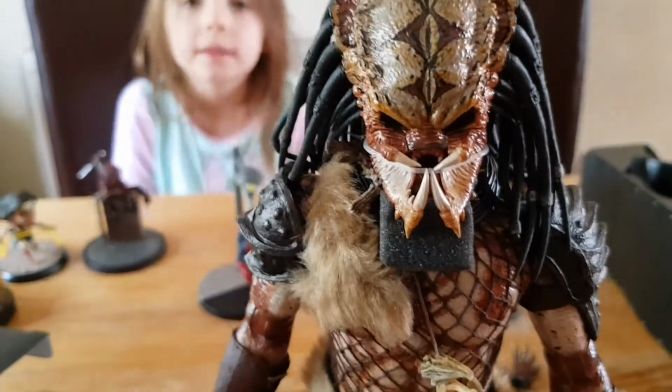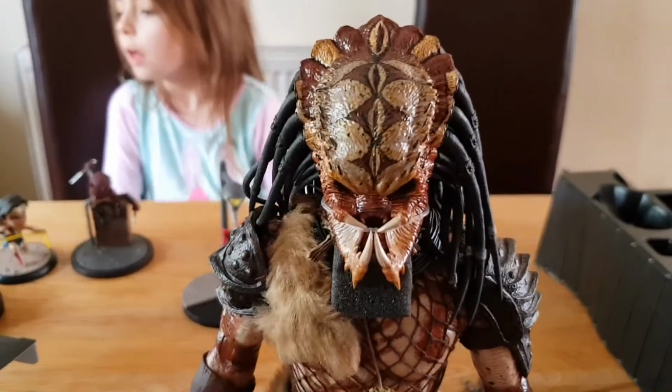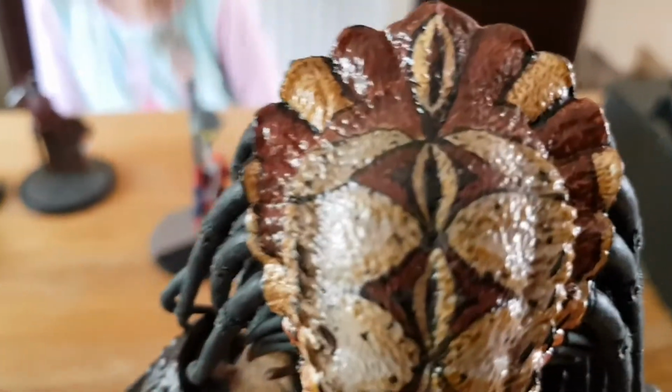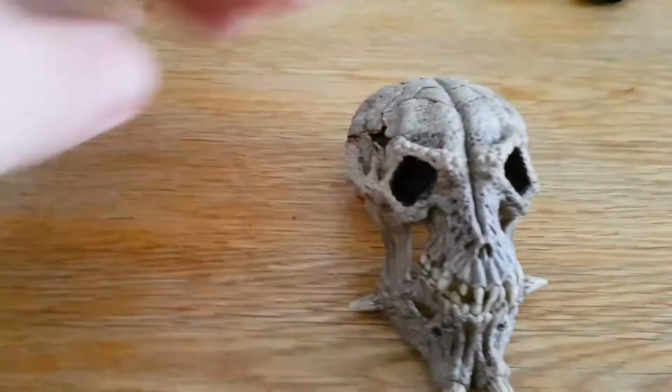Like I said, there's no point in really entering any more raffles at the moment because I just haven't got space. I know you haven't. But look at it, the detail. I'm going to have to get some cabinets. And here are all the accessories. Skull.